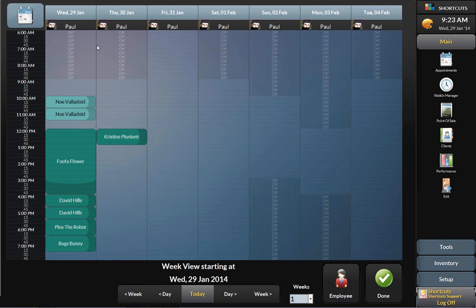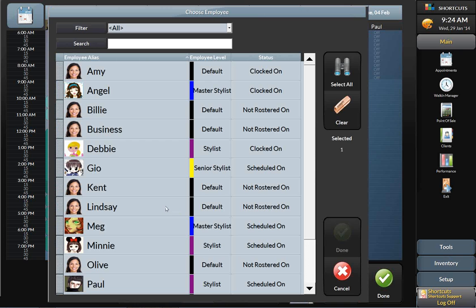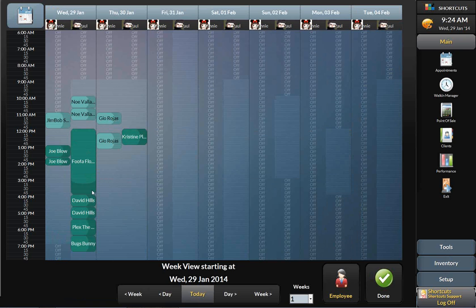So if you're trying to book an appointment for somebody that needs to see two different individuals, so maybe you're departmentalized or you have nail technicians and hairstylists and they want to see two different people, I can make sure that that displays on my week view. So down here at the bottom, I'm going to go into Employee, and I'm going to choose Paul and Minnie side by side. And you can see now, if I have a client that needs to see both of them, I'd be able to see very clearly where they both have availabilities. And then also the days where both of them don't work. So it looks like Wednesday and Thursday are the only days that they work together. Okay.